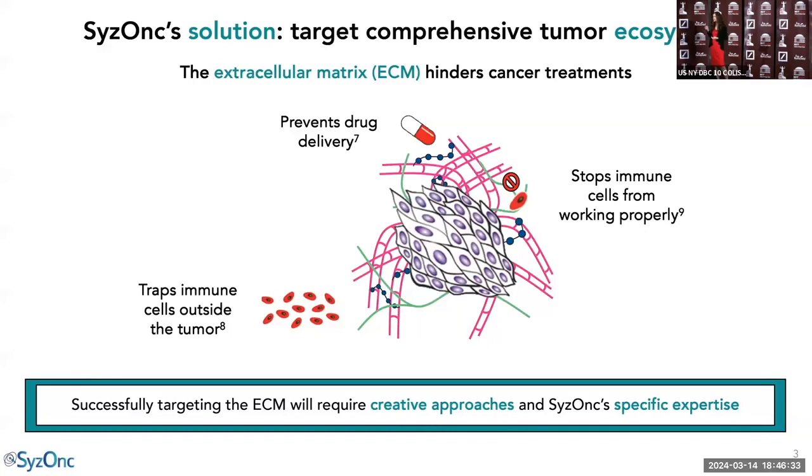First, drugs can't physically get into the tumor because it's a solid tumor surrounded by this dense protein network of the matrix. Secondly, the matrix is trapping immune cells outside of the tumor so they can't physically get into place. Immune cells normally would attempt to try to kill the tumor before it grows too large. And lastly, the matrix is stopping immune cells from working properly. Even if they navigate into the tumor, there's signals sent that stop them from working.